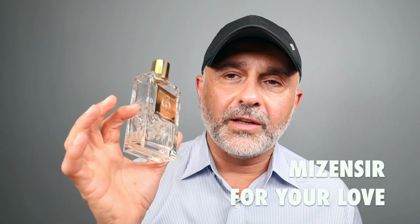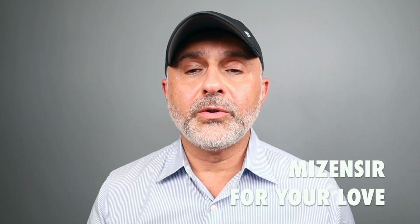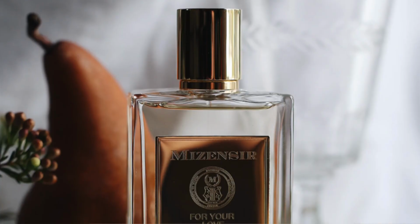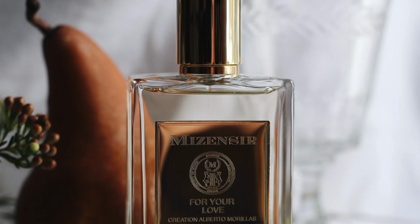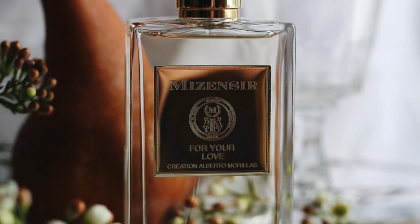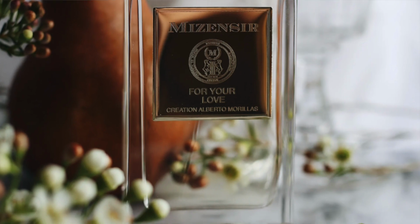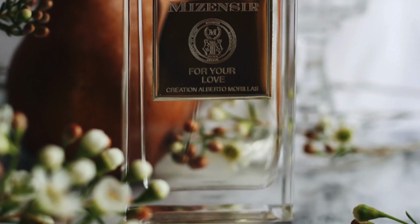So Très Cher at number 2, and my number 1 favorite fragrance from Mizensir still is For Your Love. I discovered this in 2019 as a great alternative to Baccarat Rouge 540, and it's become a favorite of mine. And I can also say this ignited my love for Baccarat Rouge a little as well, because this is very musky and it's also very ambroxany, but they're using Cachalox here instead of ambroxan, and Cachalox is the replacement note for Ambergris. So it's exaltone, which is musks, Cachalox, which is Ambergris, raspberry, benzoin, and patchouli.